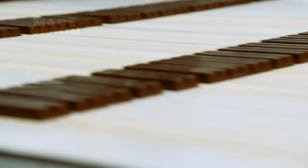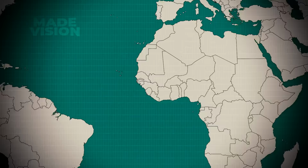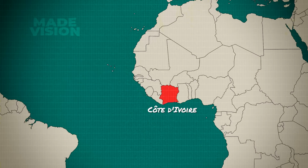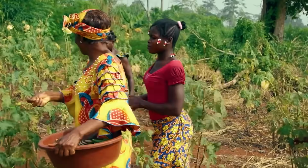So let's head over to where it all starts. Nestlé takes their chocolate making seriously, sourcing weekly shipments of fresh beans from the Ivory Coast of West Africa, among the world's top cocoa producers.